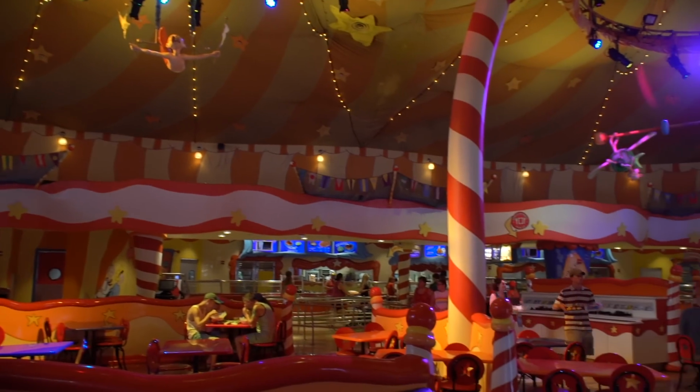This is, I mean, Dr. Seuss Land is like the kids' place, so, you know, good options. Pizza, chicken fingers, burgers, things that kids will eat. And also, if you are an annual pass holder, which we are, we used our discount. So we actually saved ourselves about $7, which was nice.